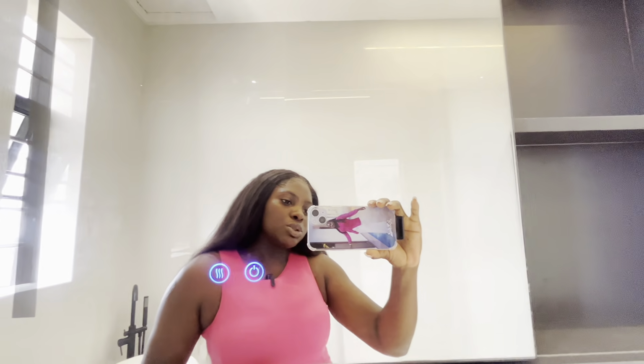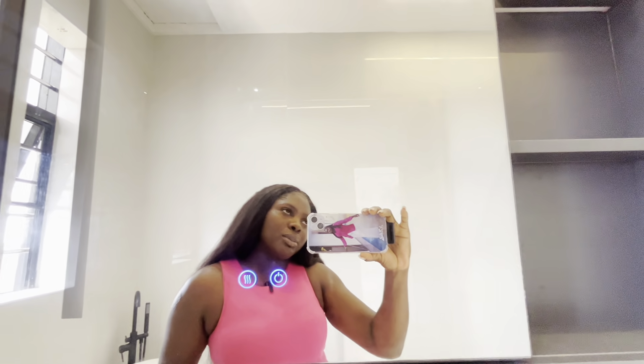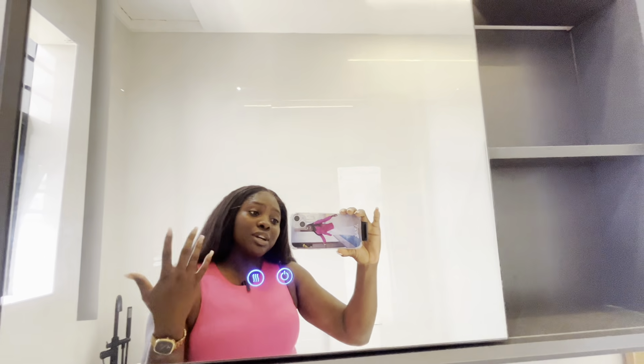My number will be there, WhatsApp. You can reach out to me, come physically see this home. Like I said, we're limited to the kind of things we can show you. If you are not here, there are some things you can't just feel. You know, sometimes when you step into a home, it's about how it makes you feel, right? So you can book an inspection, come and see what this home looks like, and you can make a decision for yourself.